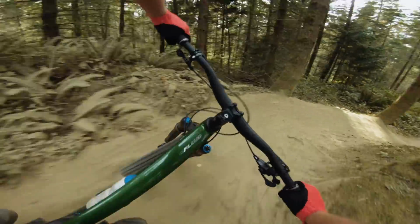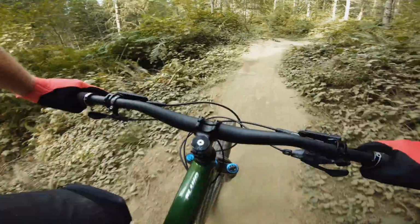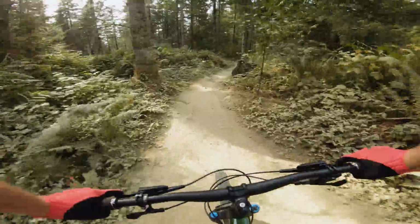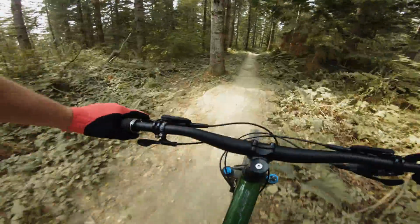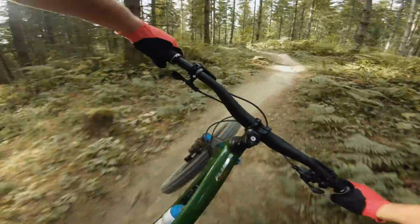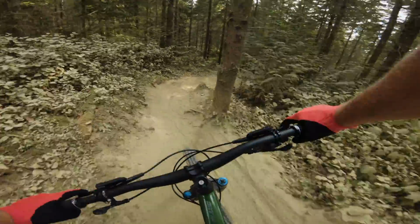The specs this bike comes with are just really solid. I've been so impressed with how well this Box 34 fork holds up, especially when it's combined with this bike's geometry. That rear shock just kind of can take a beating. Oh man, this is getting dusty.